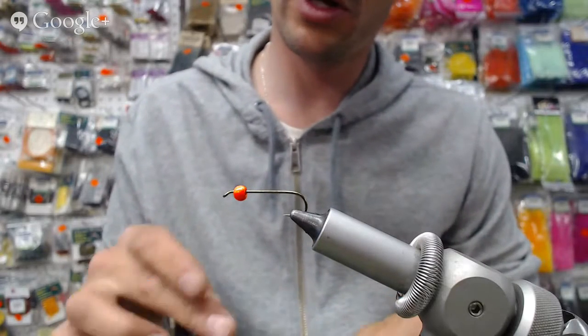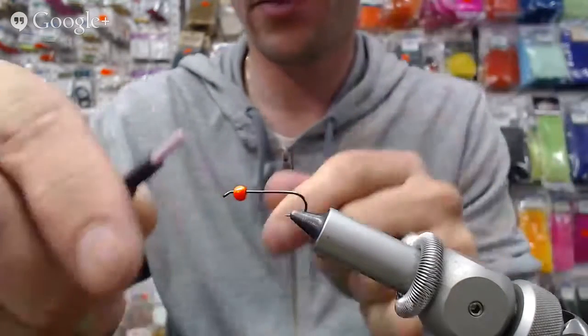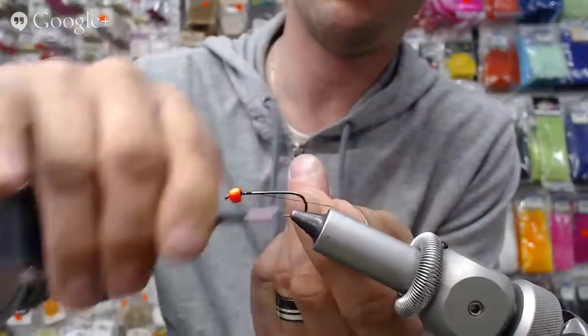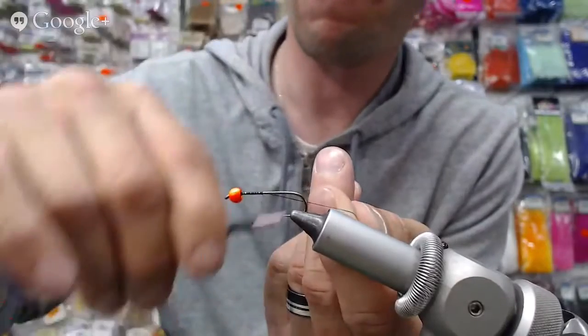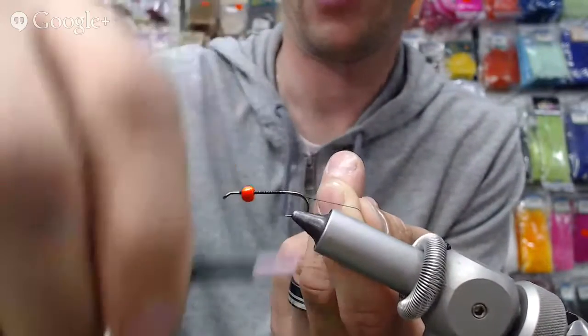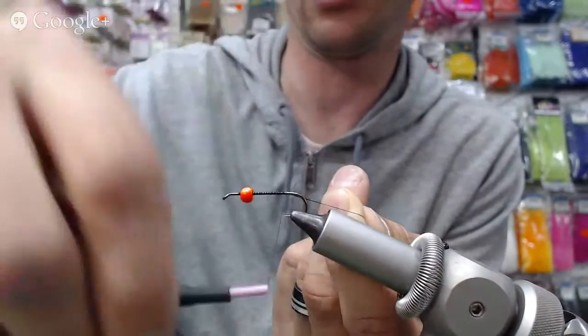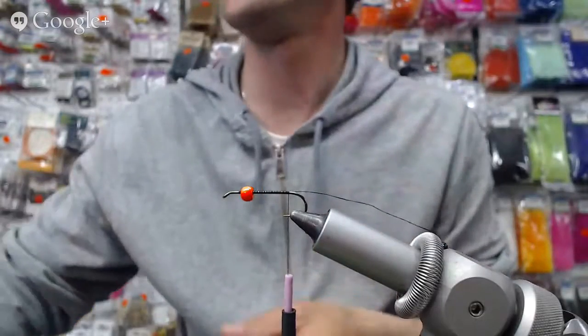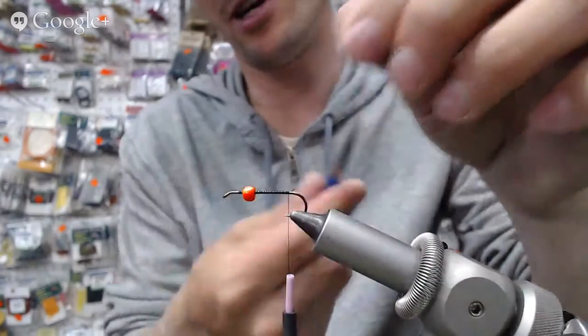And we get this fly underway again. Alright, so I'm going to tie in right to the back. That vise is really rocking, eh? Is it tight or is it loose? The hook's just kind of bending. It's made it a little aggressive. We'll slow her down a little. Alright, so we got tied in.